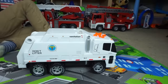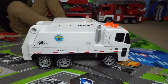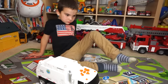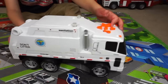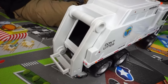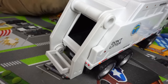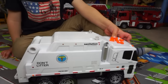Whoa, what is that? That's our New York City sanitation truck. Can you tell us a little bit about this one? What color is it? This one, actually, you press this. Is that what color it is? Whoa, I guess not, but check that out. What color is this? It's white. It is. It's a white garbage truck.